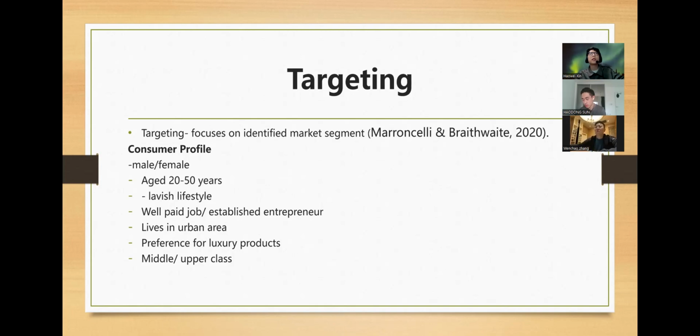Since the product is a luxury item, they should have the financial freedom to afford it. Thus, the target consumer should have a well-paying job or be an established business person. They should be middle or high-class customers around 20 to 50 years. Geographically, the company will focus on the consumers in major cities and towns. These buyers are more concerned with luxury items when compared to those in rural areas.